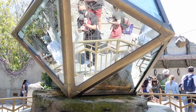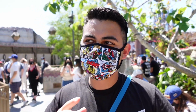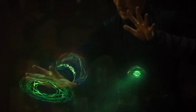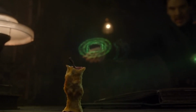Alright, so one of the main pieces of all of Avengers Campus is right here in the Ancient Sanctum. And a lot of people are kind of passing by it thinking it's just a big display and not really getting a sense for what it is. But skipping all the comic book stuff, in the MCU this is the Orb of Cagliostro. And Cagliostro is, if you remember Doctor Strange, the Book of Cagliostro, where he learns how to alter time and affect the dark dimension and things like that.